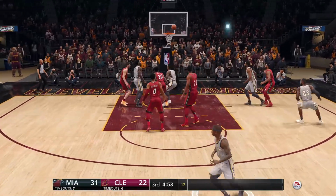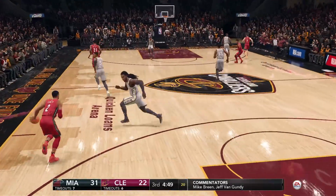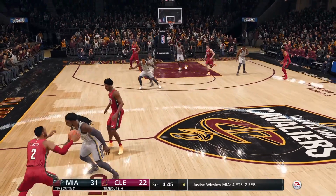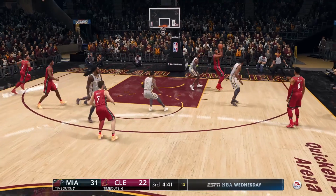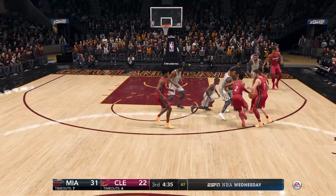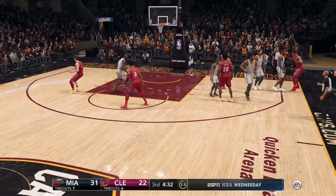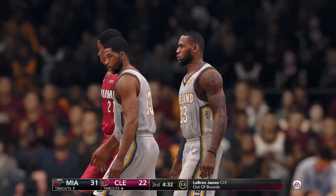Gets to the rim. Rebound handled by Winslow. He fires it the length of the floor. Dragic is trying to get free off the pick. Passes it back to him. It's a loose ball. Richardson's pass nearly stolen. They double him. It's a loose ball. Goes out of bounds, so it'll be Heat ball.